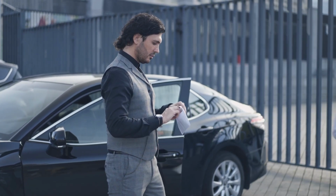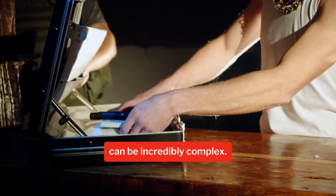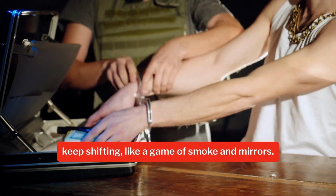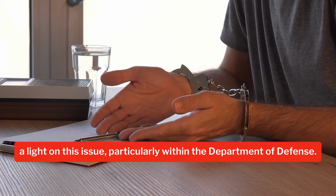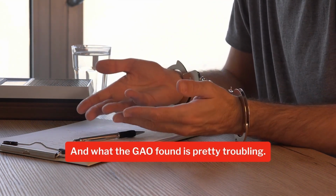Yes, trying to unravel these ownership structures can be incredibly complex. It's like trying to solve a puzzle where the pieces keep shifting. It's like a game of smoke and mirrors. Luckily, we have a GAO report that shines a light on this issue, particularly within the Department of Defense. Always good to have a light in the darkness. And what the GAO found is pretty troubling.